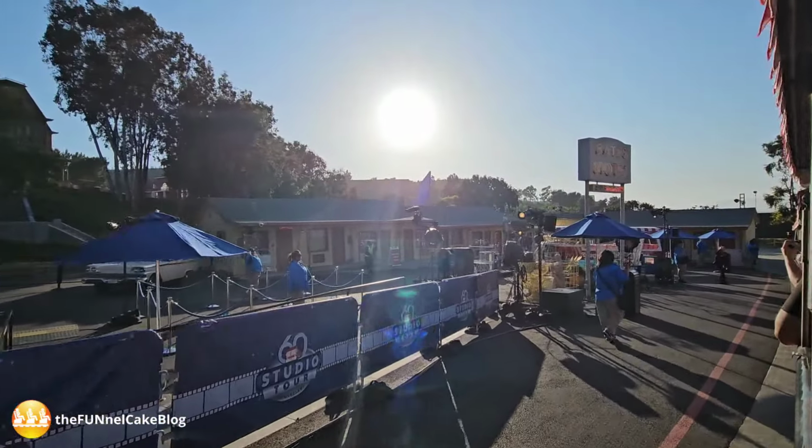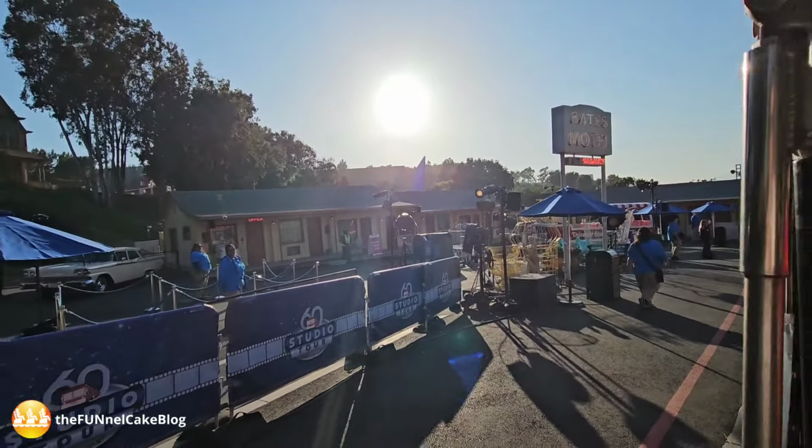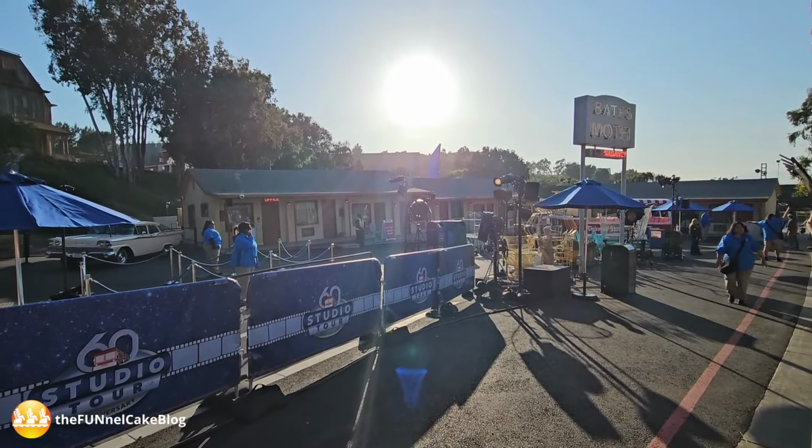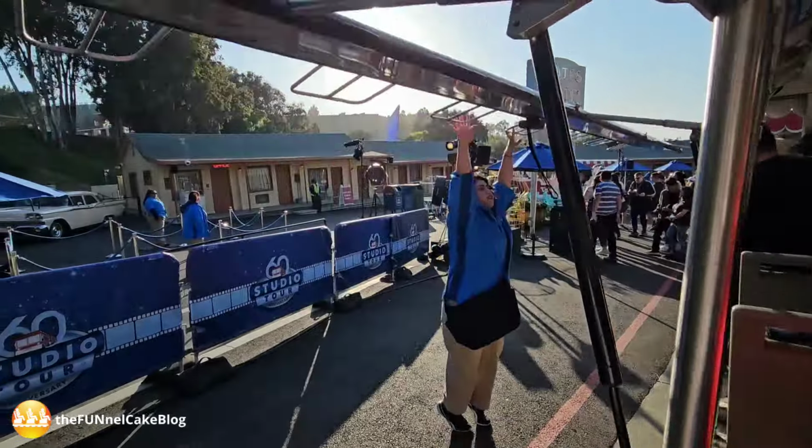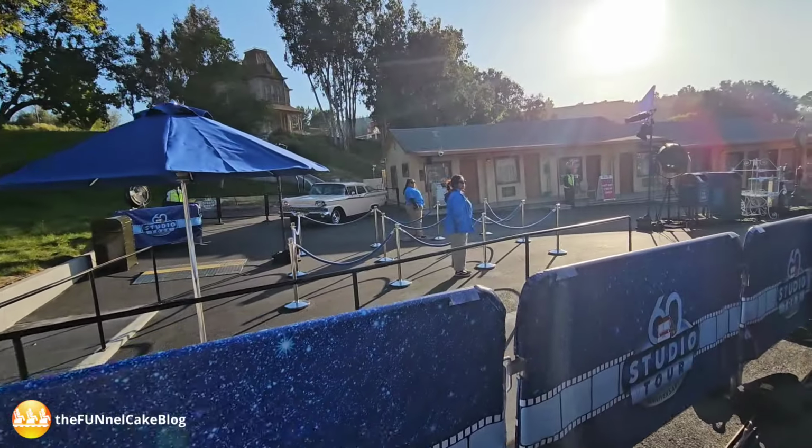Now, remember, folks, we're going to let you get off the tram. This is a limited stop. Gather all your personal belongings. Make sure to grab those 3D glasses. Please walk toward the front of the tram and have fun. I'm Olivia. See you and have fun out there.